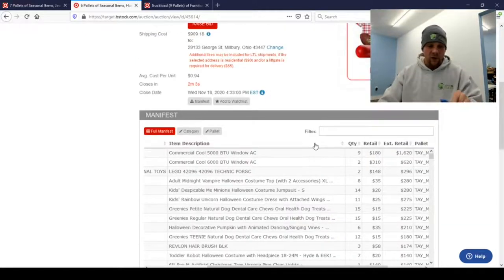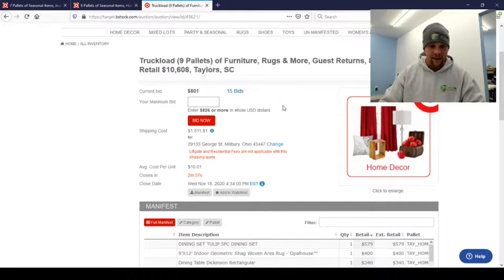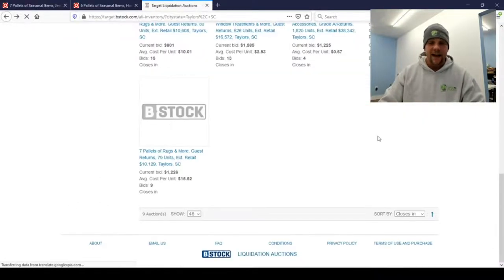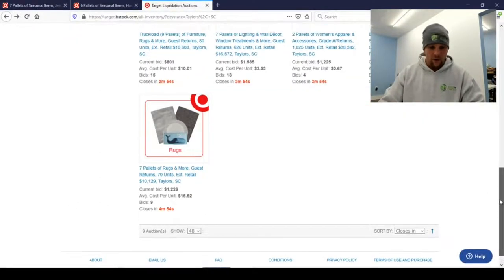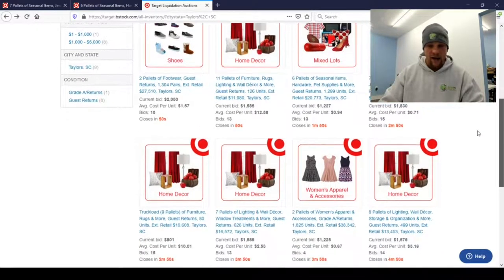But this one I'm really intrigued by with all of those window ACs. 11 ACs is a lot of ACs. It's not the season, but we have the room to store it, and you never know. You put it priced right, someone will buy that stuff.